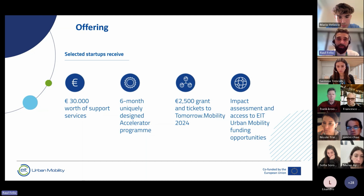And of course, you will get access to additional EIT urban mobility funding opportunities, or not only funding, but also other business opportunities, talent acquisition. All this is again funneled via the Growth Lab, which is the platform that you have used to register to this info session.